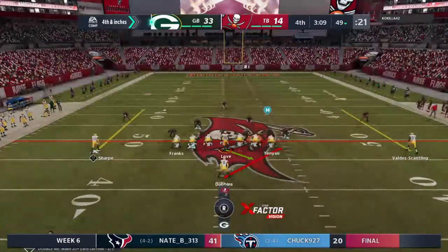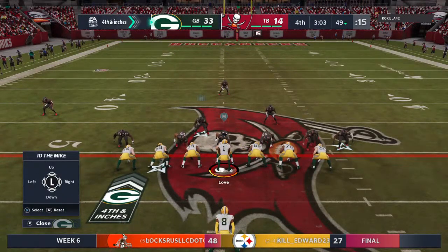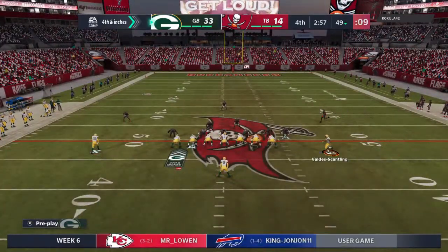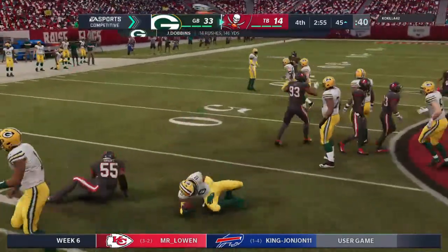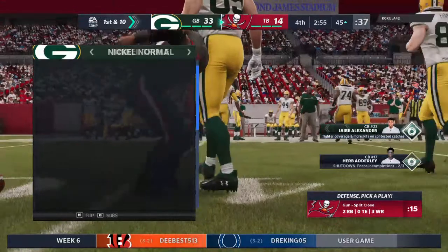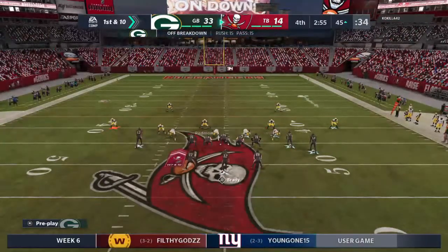The offense here not budging. They're going to fight for it on 4th and inches. They're going for it with Dobbins. And this is going to be nowhere close. Needed some inches and ended up losing yardage. The Packers unable to pick up the first. And the Bucs are going to take over with excellent field position to boot.